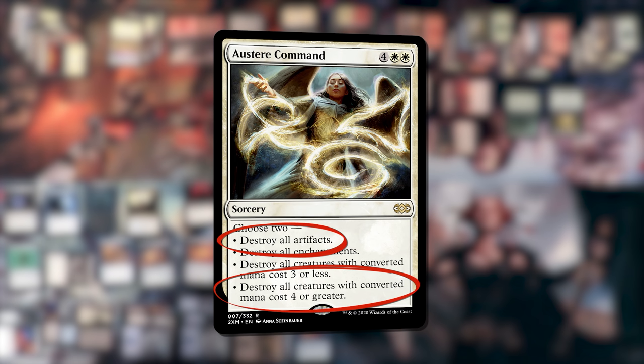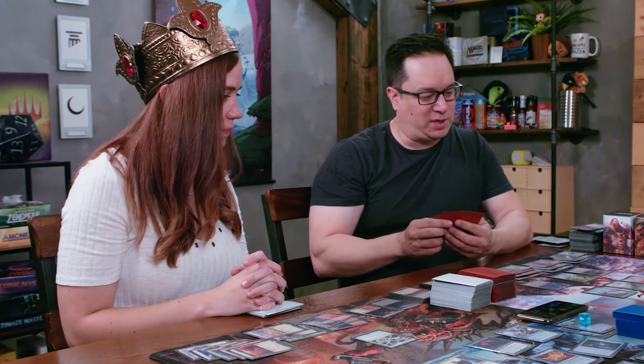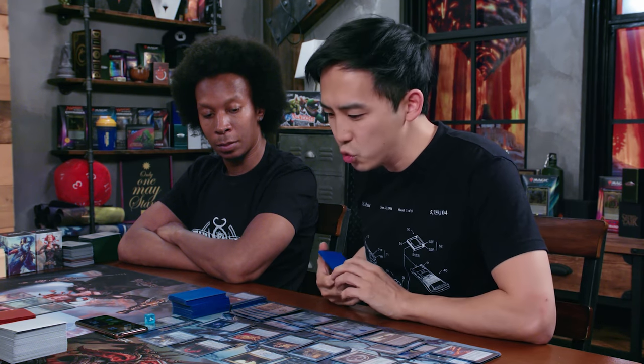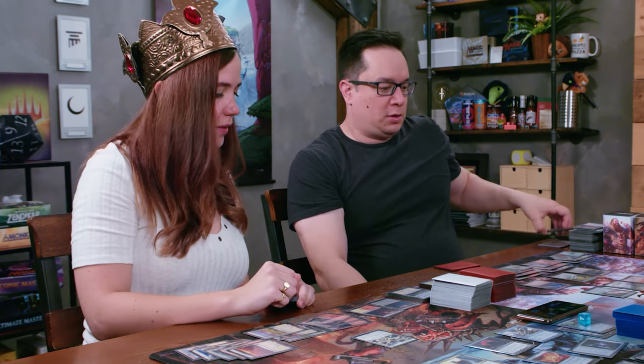Really? So I don't want to kill all the creatures because I still want Jimmy to die before his next turn. So I try and leave Josh just enough to kill Jimmy, and then I have lots of time to rebuild my board. Okay, well, I have no response because I'm tapped out. In response, I will tap Castle Lockthwain for 2, and I'll turn my Mirage Mirror into Cabal Coffers. Okay, Austere Command resolves. Sounds good.